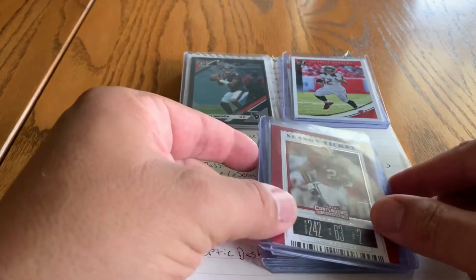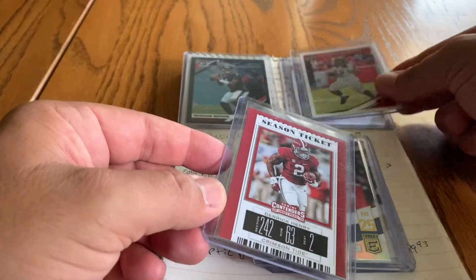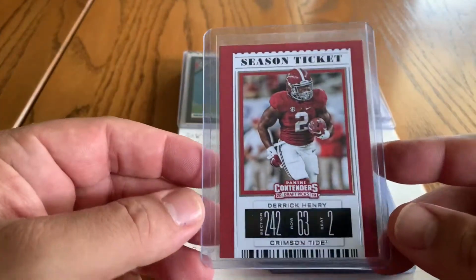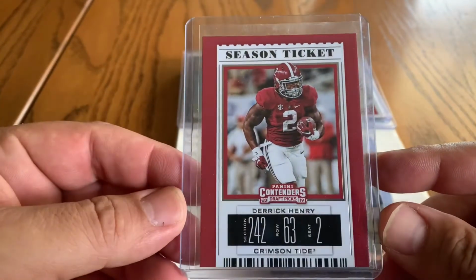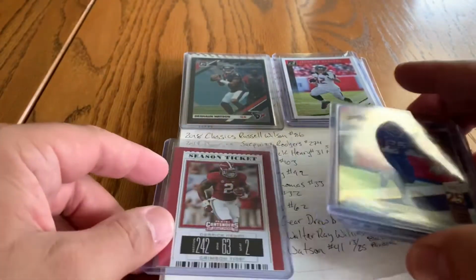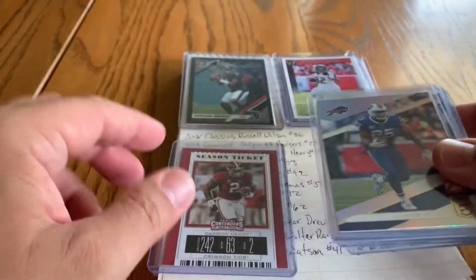I don't know, it's kind of crazy. I thought Tom Brady would spike these guys. Not necessarily. 2019 Contenders Draft Picks, Derrick Henry. Simple base card. Then we'll move on.